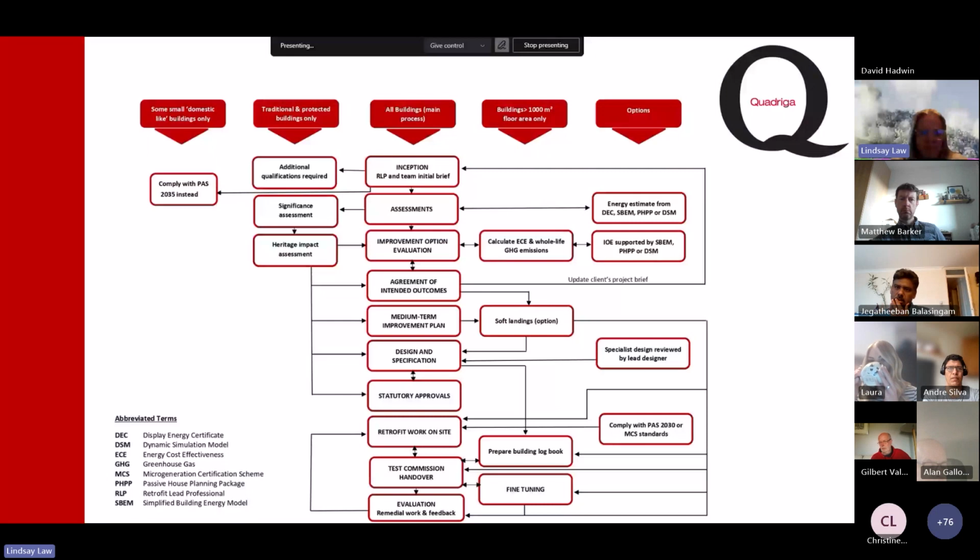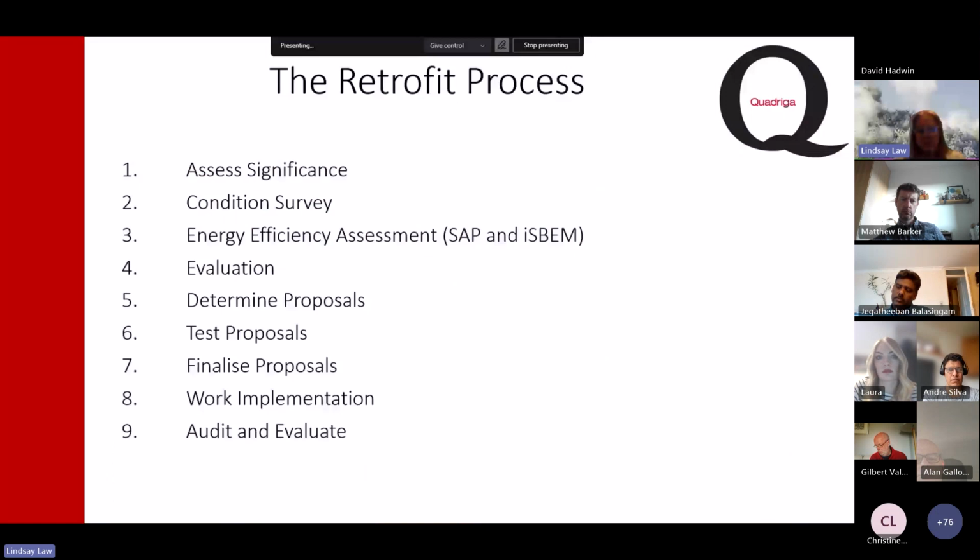So this advice note has been produced to try and help them through that process. If you haven't seen it, drop me an email and I'll happily share a copy with you. I find it particularly useful. So the retrofit process is what I've put together because this just makes more sense to me. It's far cleaner. So significance, what condition is the building in, what is its current energy performance.